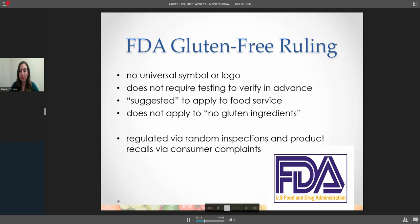Does this mean that there could be gluten in our gluten-free food? Yes, there could be very small amounts of gluten in our gluten-free food. Basically, this guideline was developed based on a body of research that showed that 20 parts per million was decided to be the safest level for the most amount of people.